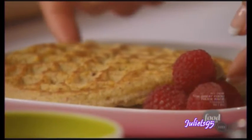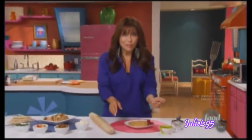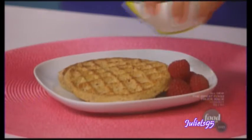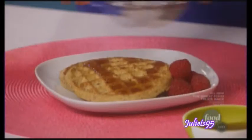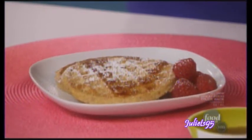Check this out. These are French toasted waffles. You take your waffles, you dip them in egg substitute, you throw them in a skillet, and then you turn them into French toast. Then you top them with sugar-free syrup, little powdered sugar, serve them with berries. How clever and creative is that?